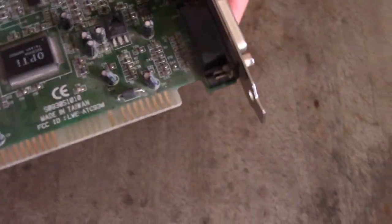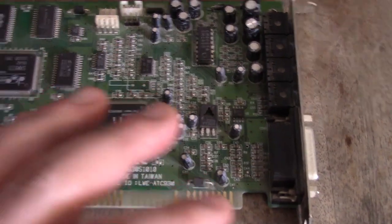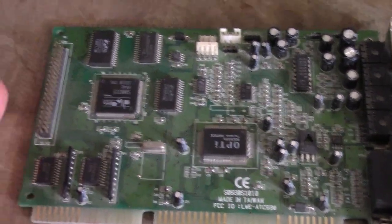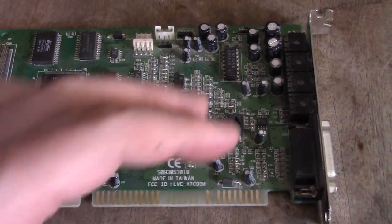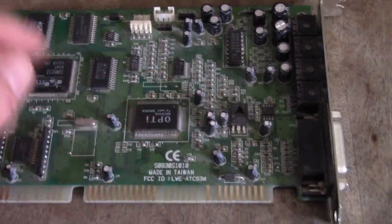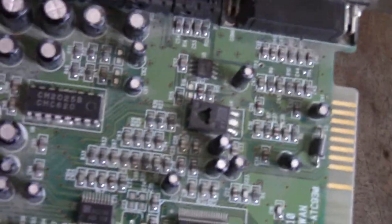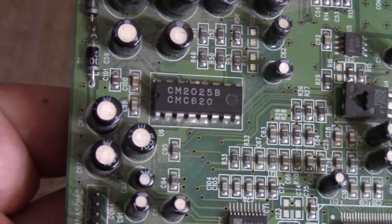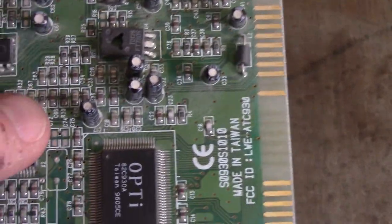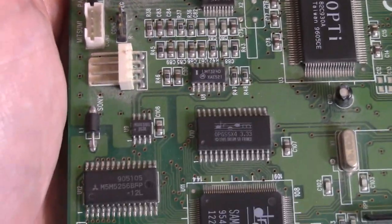The one bummer, I did not see an OPL FM chip on here. Some of them have discrete FM chips. I didn't see one on this board, so it's either on here and it's been relabeled, or it's integrated somewhere. I tried to look up some of these chips. I didn't really find anything. CM, I thought maybe that. Not sure. There's a couple smaller chips.